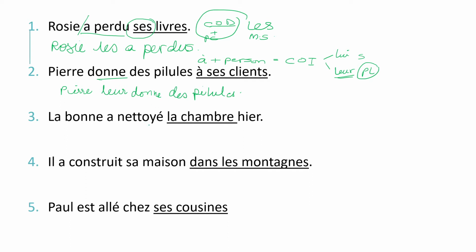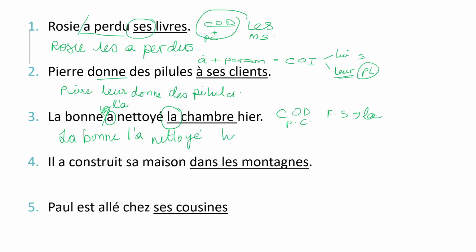Next one. La bonne a nettoyé la chambre hier. Now this is again starting with the definite article. The room is receiving the action of being cleaned, so it is obviously again the direct object in the passé composé. Now what is the nature of the object? It's feminine singular, la chambre, the room. So you have to replace it with la. Passé composé, where do you place it? Before the auxiliary. Now, if you put la here, don't you think it will clash with the a of the auxiliary? So the la has to become l'a. So it will look something like this: La bonne l'a nettoyée. Now also remember this is similar to the first sentence: passé composé, direct object, you have to agree the participle with what you replaced. You replaced feminine singular, so the agreement is an extra e on the participle.